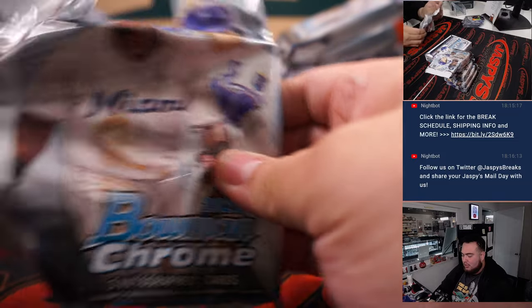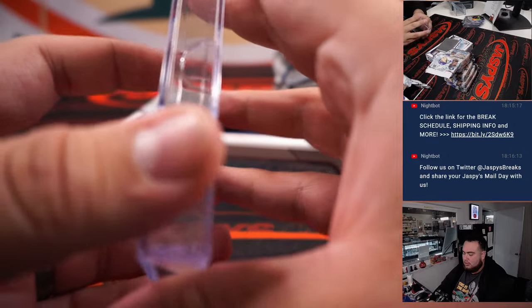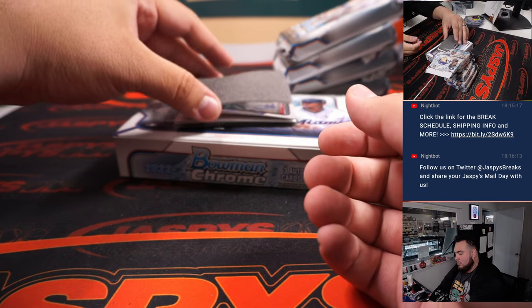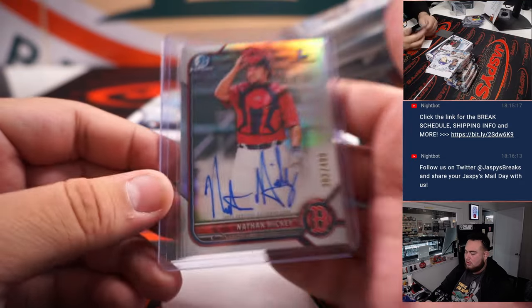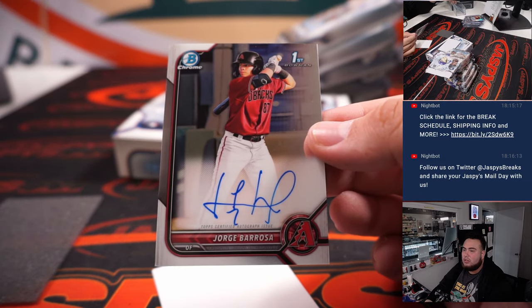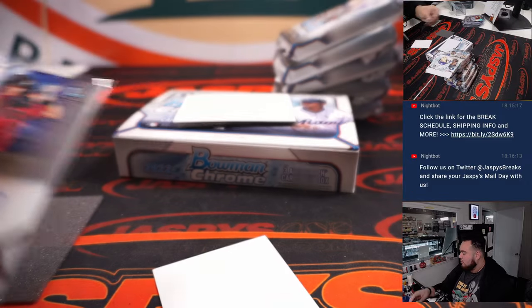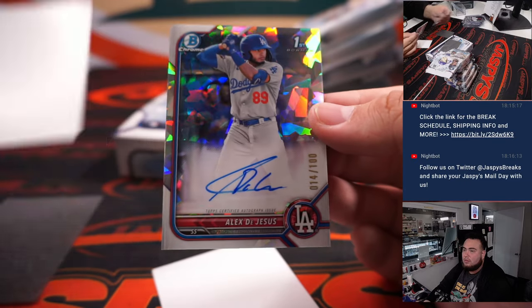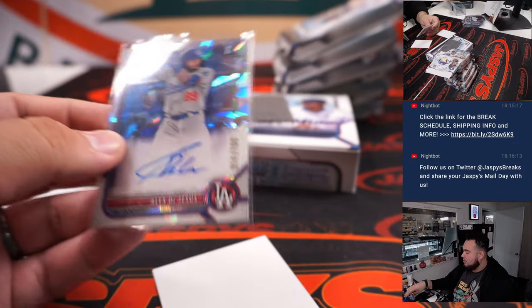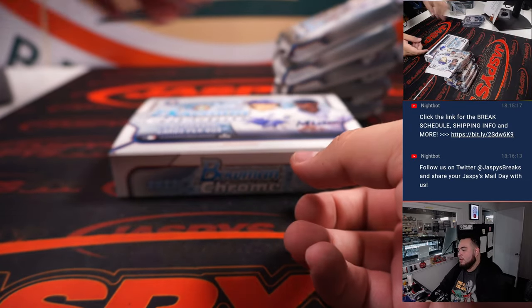Barely halfway through, guys. Still another 18 autos. All right, we got Nathan Hickey for the Boston Red Sox. We got George Barbosa. Or Barroso, sorry. And for the Dodgers, Alex De Jesus, atomic to 100. LED Dodgers, it's going to Mark. All right, five more boxes here.